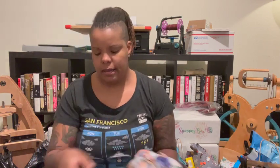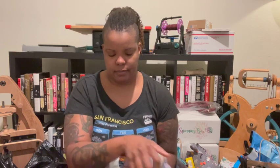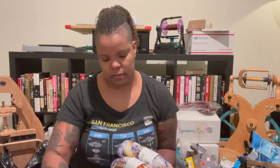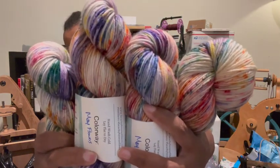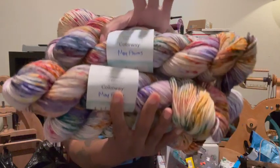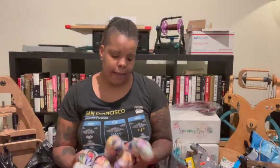On the Lamb Yarn Shop had Beachy Breeze Fibers. And I had not planned to buy two sweater quantities during the yarn crawl, but then I bought this. This is Mayflowers. Isn't that pretty? Isn't that pretty? So, yeah.